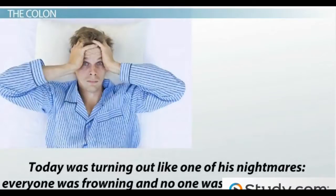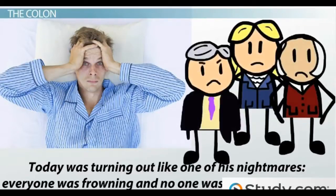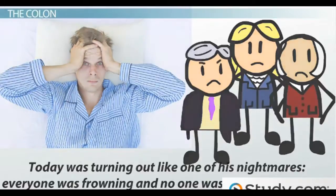Similarly, the colon can be used to introduce not just lists, but entire clauses that add important additional explanation. For instance: today was turning out like one of his nightmares. Everyone was frowning, and no one was wearing any pants. In this case, the colon introduces the information of what one of his nightmares was like.